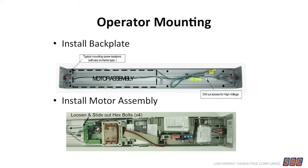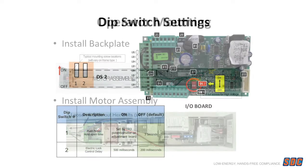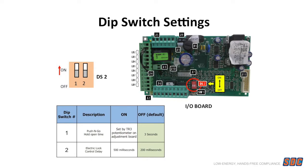Installation is an easy one-person job because the motor assembly can be removed, allowing the backplate to be installed first. Hex bolts easily slide on the mounting tracks, which are shown in the slide image. Next, we'll begin to dive into the various available dip switch settings located in the I/O board to easily custom program the auto operator.